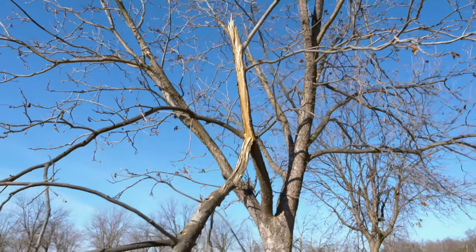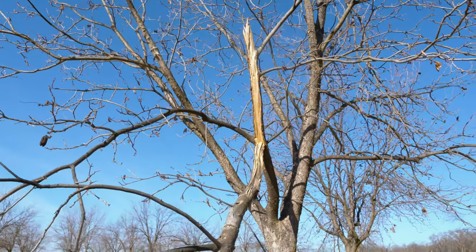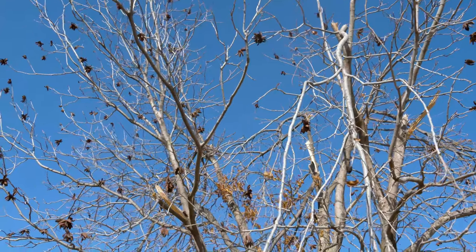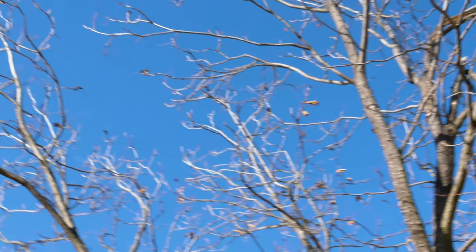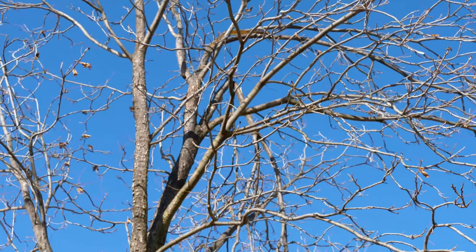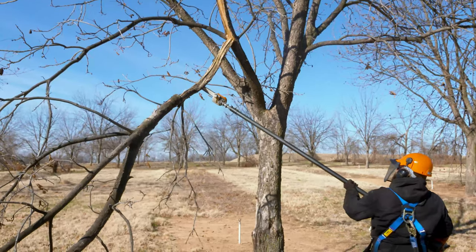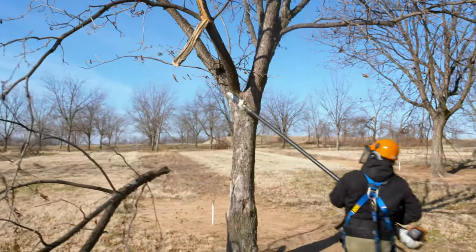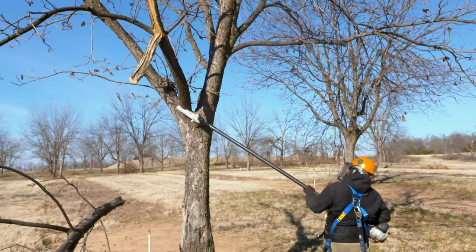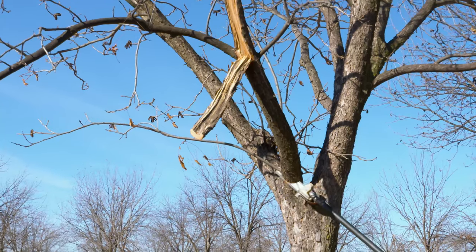But we can remove this limb from the ground, and then you might see there's a couple of limbs that are broken up higher in the tree. We're just gonna leave those, and they will naturally fall out with wind later. So you need to be careful if there's big limbs that are loose up in the top of the canopy, but we're not gonna try to get up there and remove those ourselves. If it's too unsightly, you could hire someone to come in to do that, but it's really not gonna be too much of a detriment to this tree. We're gonna just remove this one broken branch right now.